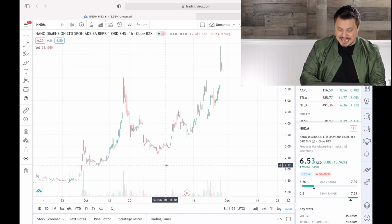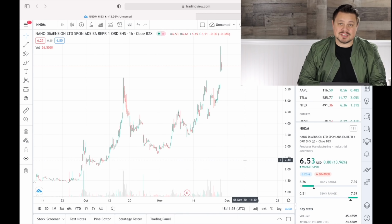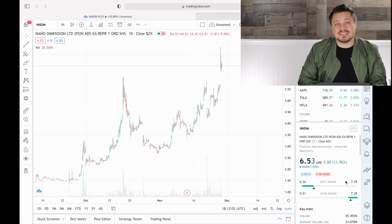Nano Dimension went to the freaking moon today, people. It went to the moon. Look at this stock chart. It's at $6.53 right now. It's up 14% on the day, and at one point, it got up to $7.39 per share. Crazy, crazy news for Nano Dimension. It went to the moon, and I don't know if it's coming back.